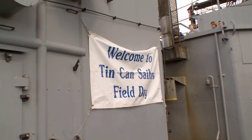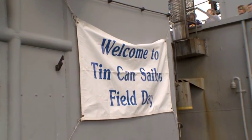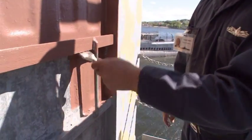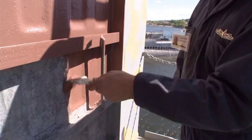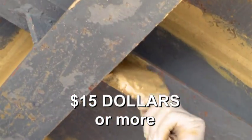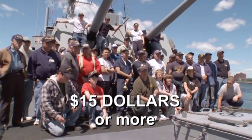When you make a gift to Tin Can Sailors, you help us with a critically important goal, leaving our ships as a legacy to our grandchildren and their grandchildren. We want to protect our legacy by helping to restore and maintain our destroyer museum ships. Your gift to Tin Can Sailors of just $15 or more will help us achieve our mission.